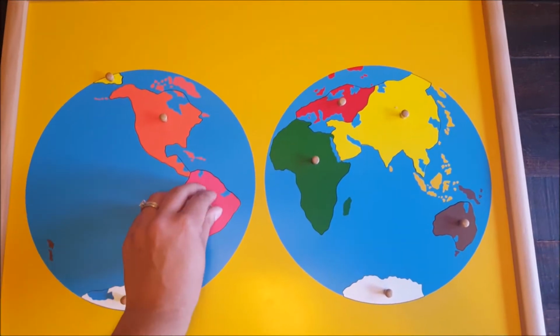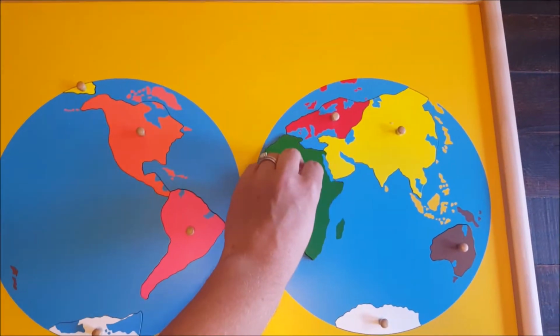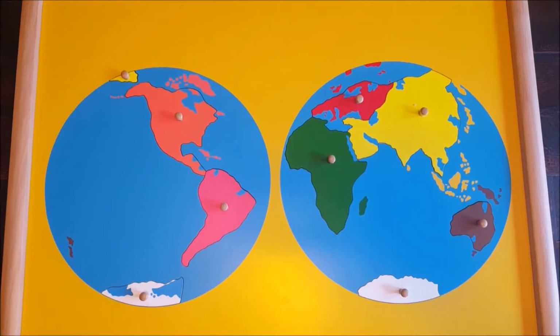But we just use it like this. I can kind of say, can you give me Africa? And they could give me Africa. And then at the end, we could take them all out and put them back in. And it's a really good tactile and visual way to learn the continents.